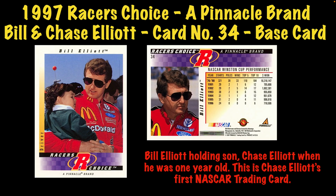Okay, the next one here is, I'm jumping up to 1997. I'm only going to show you a few here, folks, but these are kind of important. This is 1997 Racer's Choice, a Pinnacle brand. This is Bill and Chase Elliott. It's card number 34, and it's a base card.